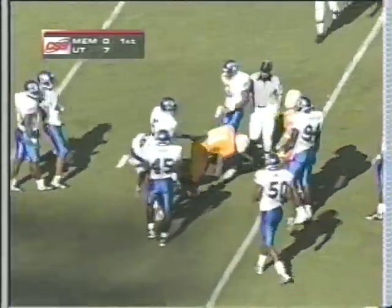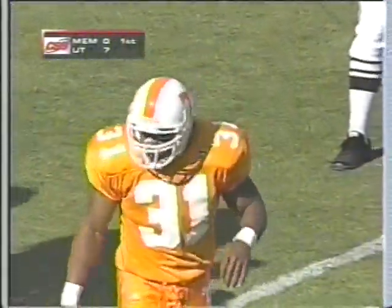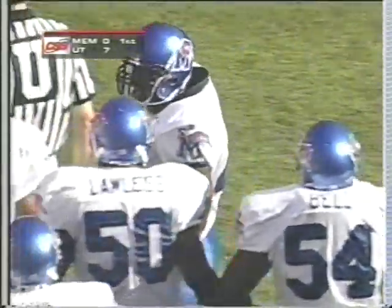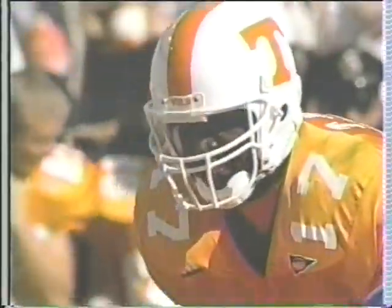After a big offensive play, a big special teams play, the defense holds. A lot of times an offense will come out and try to hit a team quickly with a big play. But Tennessee comes out and gets a big play on the ground. Jamal Lewis looking good, rambling downfield on that one. UT leading Memphis by a score of 7-0.